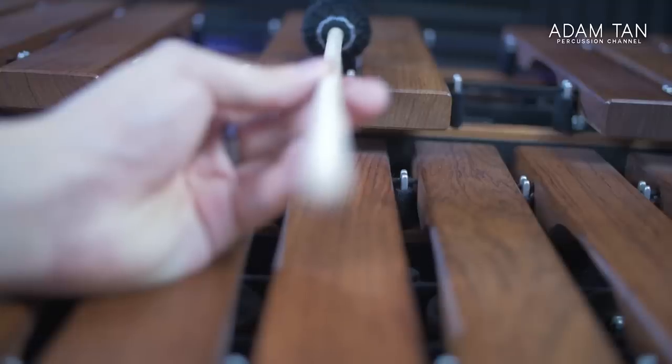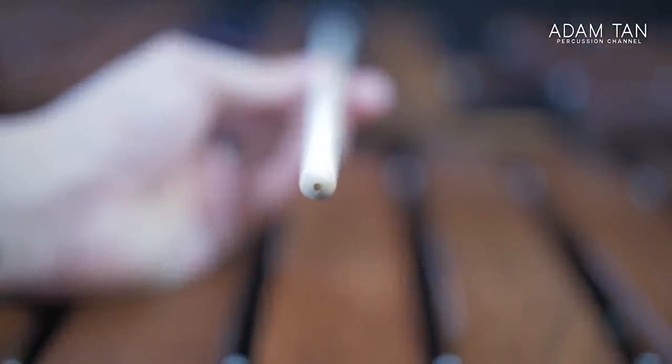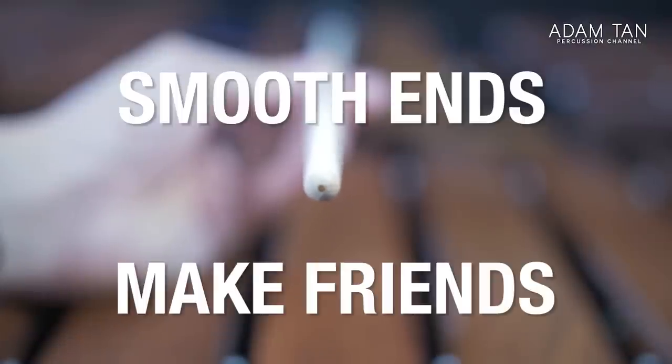And then when you move down towards the bottom, you notice that the shafts have very nice rounded ends. So it is a case of smooth ends make friends. So yes, overall a very robust mallet in terms of build quality. And now we move on to ergonomics.